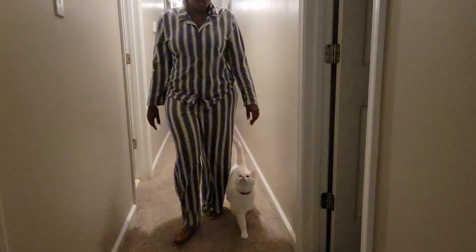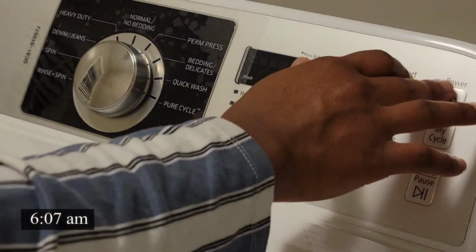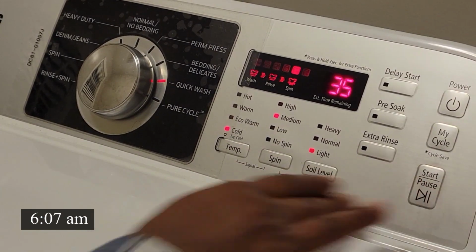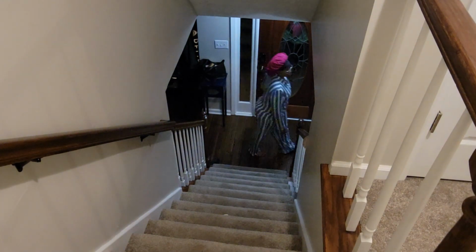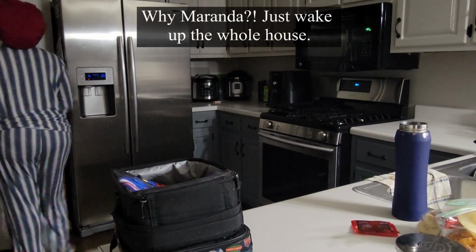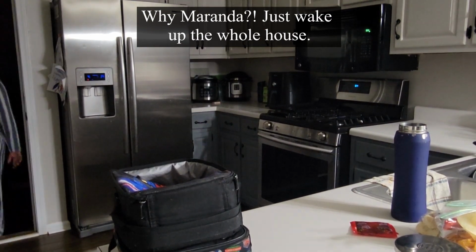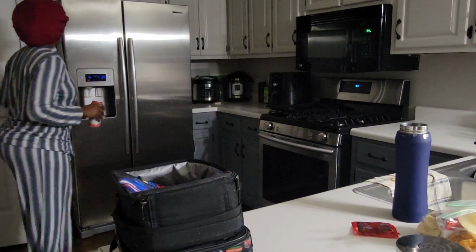To get a head start and kind of set myself up for success, I have been putting a load of laundry in the washer the night before. When I wake up in the morning, all I have to do is turn it on and hit start. Of course, I always forget that the alarm's on, so I'm rushing to go turn it off. Today, my husband actually was off, so he was upstairs asleep.